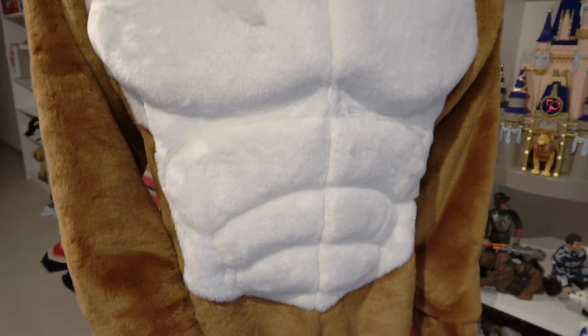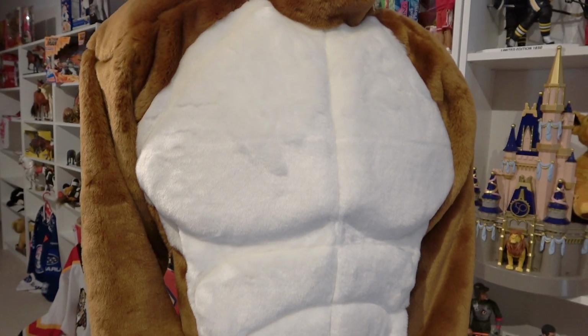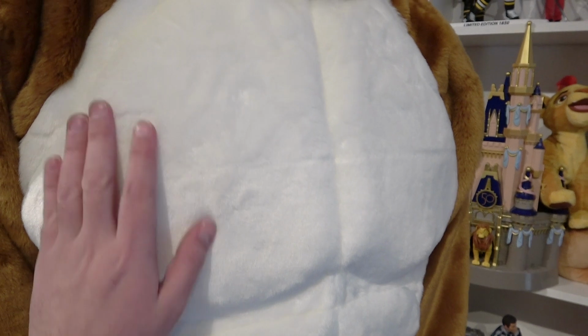And look at these muscles. Wow. And these feel so nice. Actually, when you give it a hug, it feels like a pillow. It's so incredibly soft.